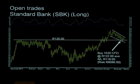Now what I've done, I've gone in two tranches, and collectively I've bought 1,520 CFDs at an average price of 122 Rand per CFD, with a stop loss at 118 Rand. So that means that if our stop loss was to get hit, we'd lose 6,000 Rand on this trade, which is a very comfortable amount in terms of our risk parameters.